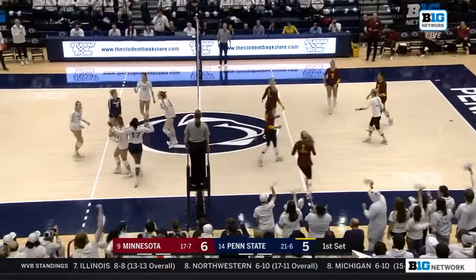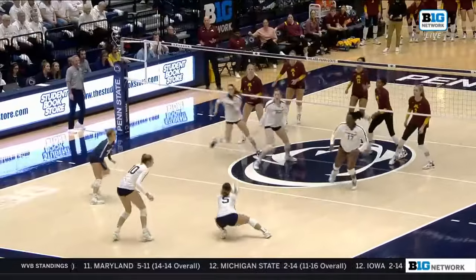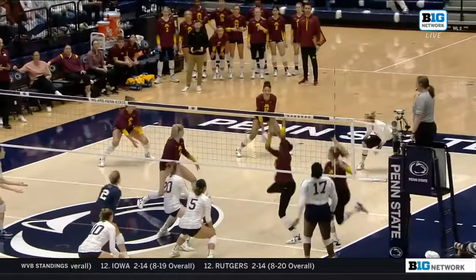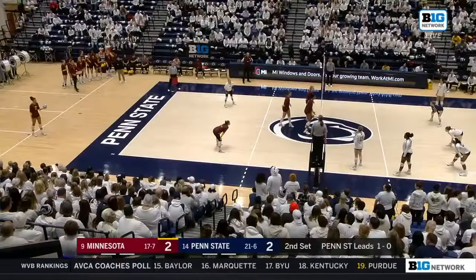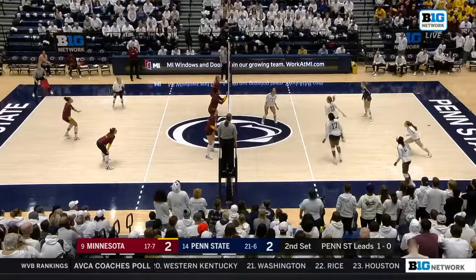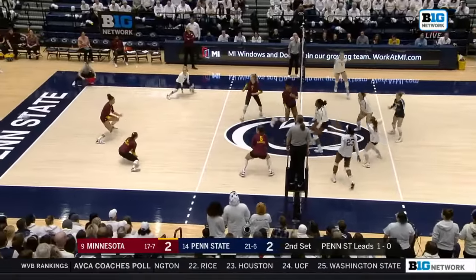Heavy on, that's Weatherington. It's so important for the block to line up right on the shoulder of the attacker, and that time. That's a great point. If she didn't feel that shadow over her shoulder, she would have done it herself. Another in system. Weatherington.